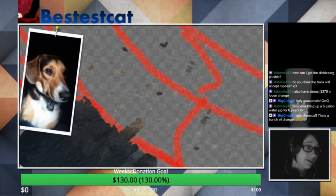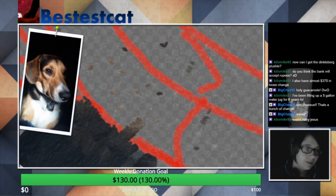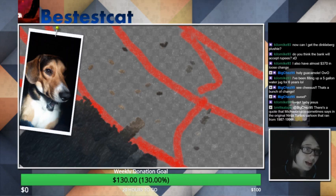I don't nearly have that much in change. But mine's just a little change jar anyways. Even if I did, I would have already emptied it by now. I mean, think about it. It takes a lot to actually do that.